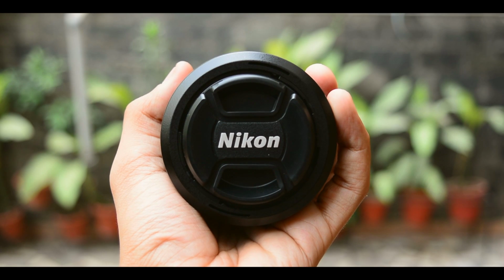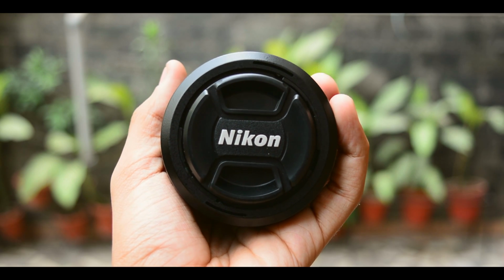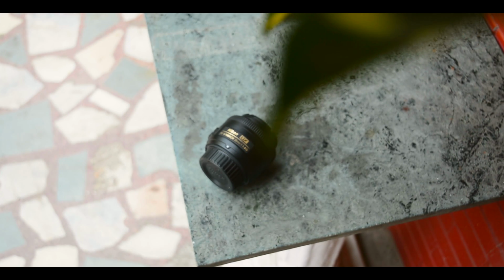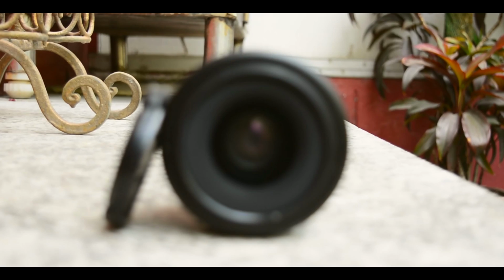So coming to the focal length, yes, it's fixed, meaning you won't be able to zoom in with it like you did with your kit lens. But take this feature of a prime lens as your advantage and not a disadvantage. Zoom in by moving closer to the subject, and trust me, it will really help in bringing out the creative side of you. Aside from this, the next best thing about this lens is that aperture.